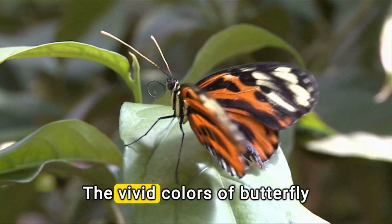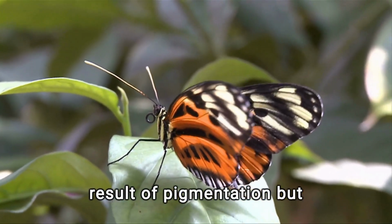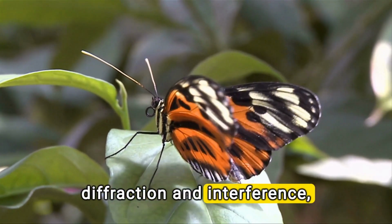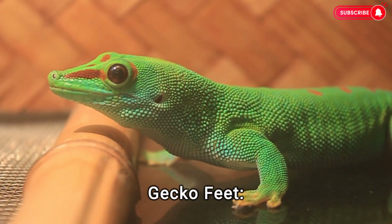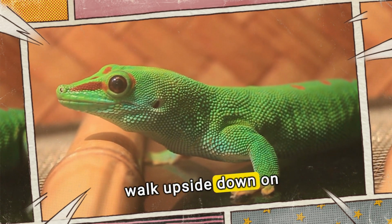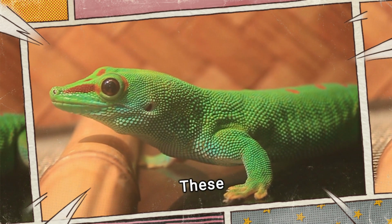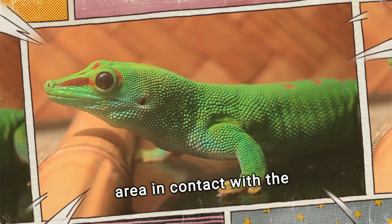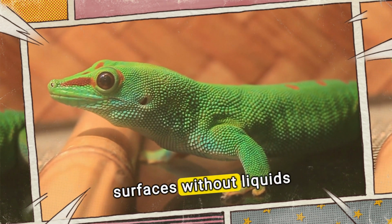Butterfly wings. The vivid colors of butterfly wings are not just a result of pigmentation but also of nanoscale structures that manipulate light through diffraction and interference, creating brilliant iridescence. Gecko feet. Geckos can climb smooth vertical surfaces and even walk upside down on ceilings because of nanoscale hair-like structures on their feet. These structures increase the surface area in contact with the wall, exploiting van der Waals forces to adhere to surfaces without liquids or surface tension.